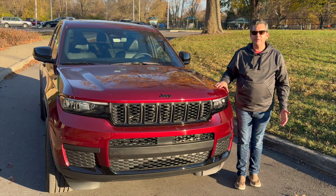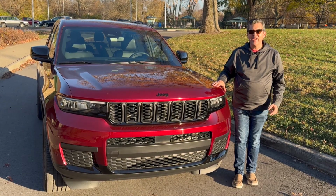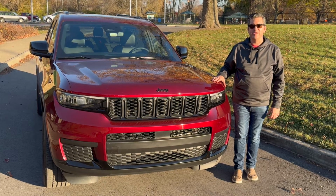We're quickly getting to that time of year where we gather our loved ones, hit the highways, and go see the rest of our loved ones. And I think we have the perfect vehicle to do that with this year. It's a 2023 Jeep Grand Cherokee Altitude Edition, but it's the L, so it's a stretch wheelbase with the 3 rows of seats. Let's go look at it.